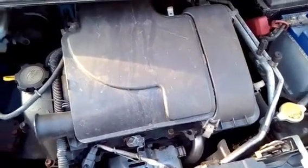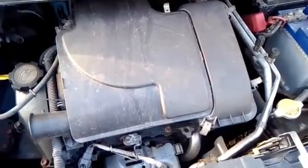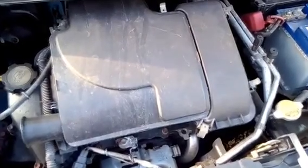And they are quite fun little cars, to be honest, so I would say to anybody who wants a cheap little economic car, these are ideal.